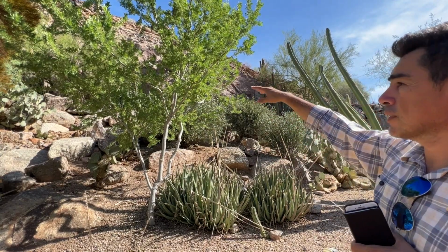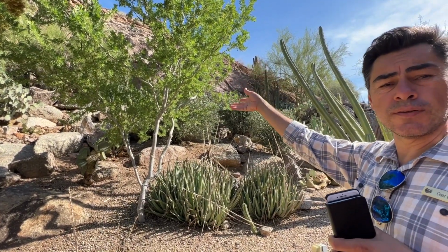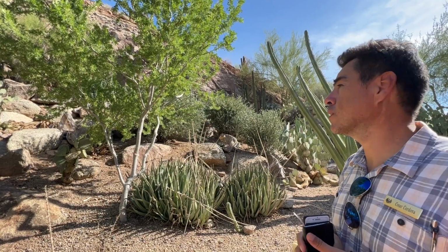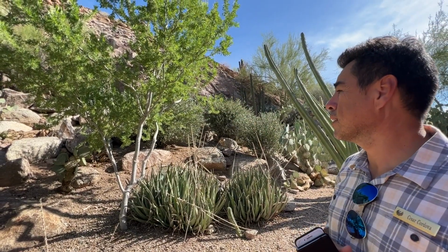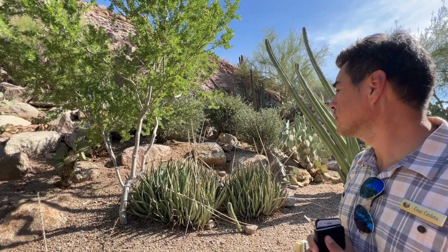Again, one of the adaptations is the small leaves. The smaller the leaf, the less water they lose. That's why when you go to tropical places, you see broad leaves, and they don't ever worry about how much water they lose. A lot of these plants are going to have very small leaves, and that's one way to tell if they're native to this place or not.